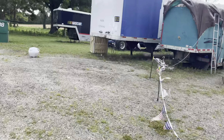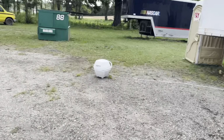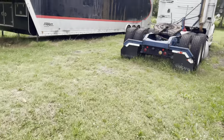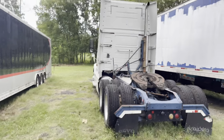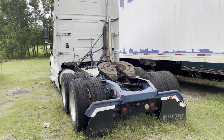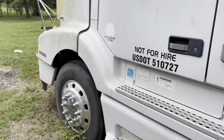So check this out. I stopped down here at my fireworks stand, and I've been wanting her to sell me this stuff for the last couple of years. She finally priced this truck to me. I'm not big on Volvos, but I love NASCAR, and this is Dale Earnhardt Jr.'s Volvo. So this is what pulled his race car trailer. It's an automatic truck, which we can fix that.